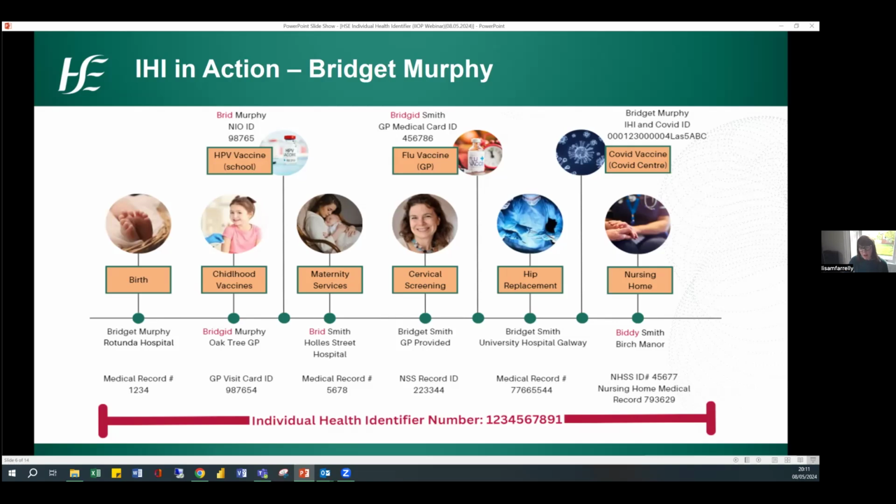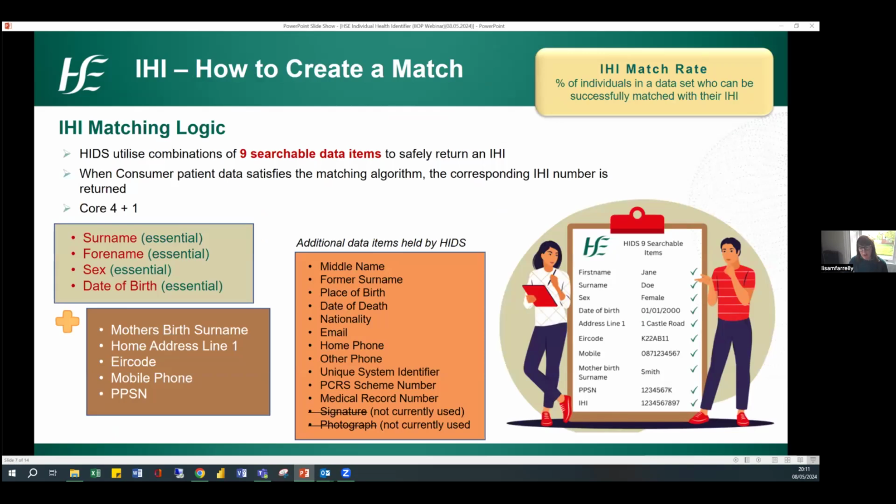As I said earlier, your IHI will never contain any medical or clinical information. So what does it contain? It contains a broad range of demographic data, particular to each of us. But what we use is 9 searchable data items in order to match you to your correct IHI. So when a consumer system sends data into the IHI index, for instance COVAX or PharmaVax or a PAS system within the hospital, what we're doing in the IHI index is looking at 9 demographic data items in order to try and match those to the correct IHI.